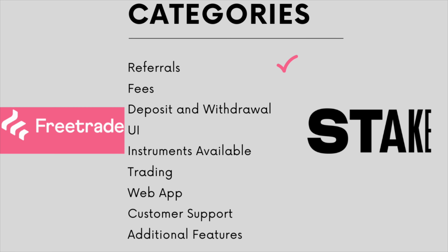Both have referral links, but for Stake you have to deposit £50 to get your free share compared to £1 on FreeTrade. Both are commission free, but Stake does charge a foreign exchange fee, which can really start to add up. Stake deposits take ages, and they try to charge you for it to take slightly less ages. Point to FreeTrade. For UI, both are pretty good, so it's a draw. Although Stake only offers US stocks, they almost have the same amount of stocks available as FreeTrade does across the UK and US, so this point goes to Stake.